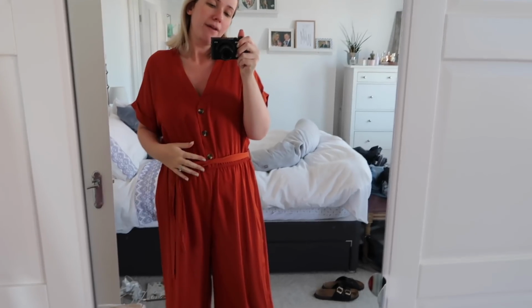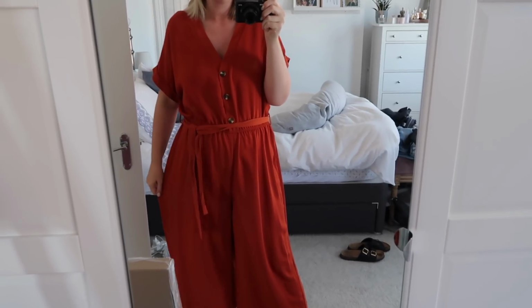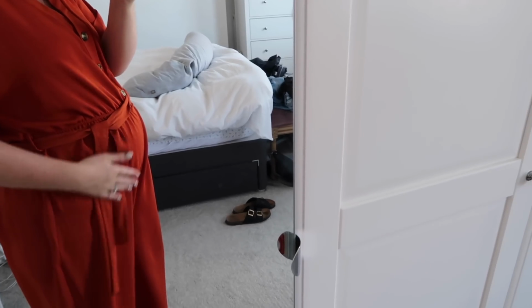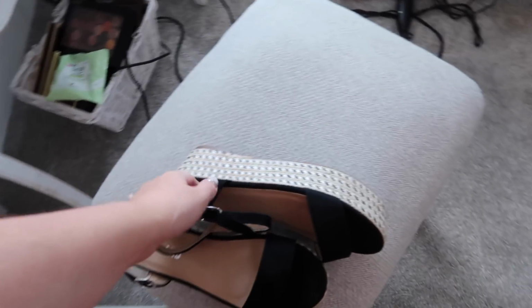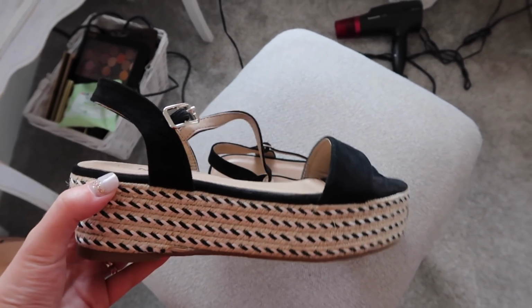I'm very, very out of breath. I've just whizzed around opening the curtains and making the bed and now I can't breathe. So today I'm wearing this jumpsuit which you've all seen in khaki and black. I also ordered it in the burnt orange because it's just so comfy, and the bump sits quite nicely in it too. And then I'm going to pop on these shoes which I got about a month ago from Boohoo, and I haven't worn them yet, just to jazz it up.